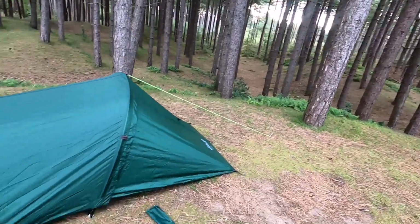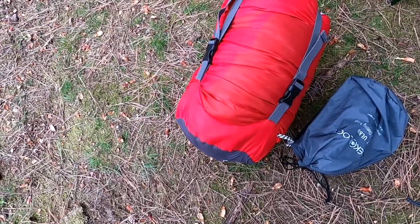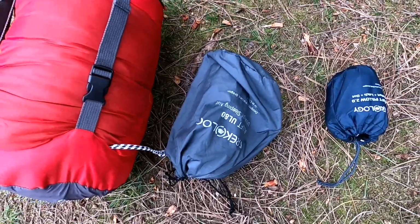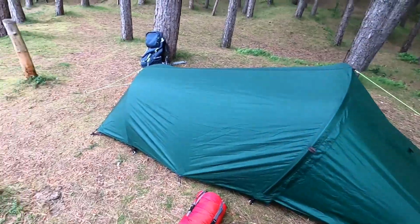Good morning. So this is where I was last night. Sleep system. It's the OBX Fathom 400. The Checkology UL80 mat. And a Checkology Aluf pillow. Yeah, it wasn't very cold last night, to be honest.